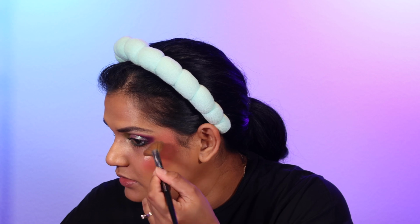Okay, so for highlighter, I'm going to use the one from Tarte as well. And I'm just going to apply some on the back of my hand. I definitely just squeezed out way too much. This is in the shade Golden Glow, in case any of you were wondering. That is the face. It's pretty glowy.